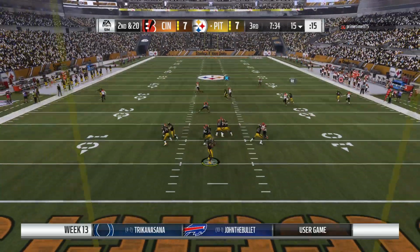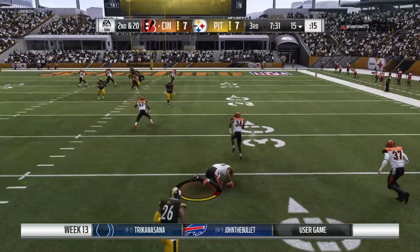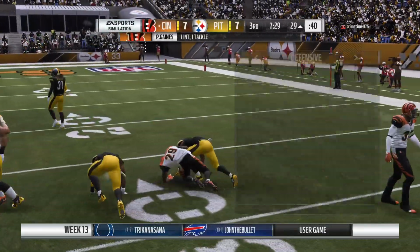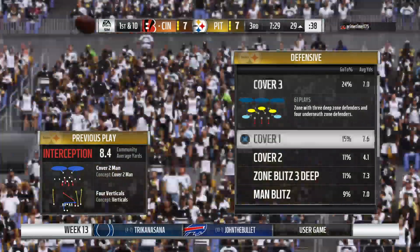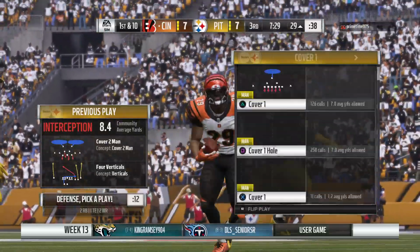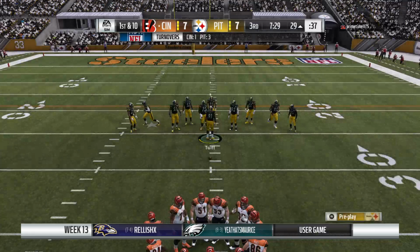Ward now, operating from the gun. He rifles one that's intercepted. Picked off at the 35. And he'll bring this one back to the 29. First possession of the third quarter, an interception, so maybe a second half tone setter. Indeed, and not the tone they wanted to set.